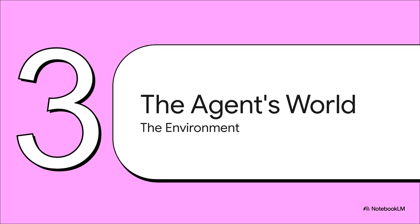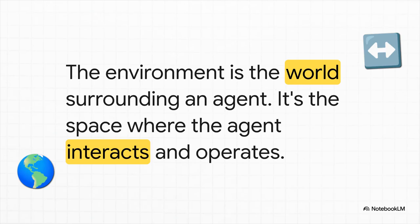But of course, an agent isn't just floating in a vacuum. You can't really understand the agent without understanding the world it lives in. And in AI, designers call this the environment. The environment is really just everything outside the agent that it can sense and interact with. So for a self-driving car, the environment is the road, its other cars, its pedestrians. For a software agent, it might just be a database or the internet. The key thing to get is that defining this world is just as critical as designing the agent itself. They're two sides of the same coin.